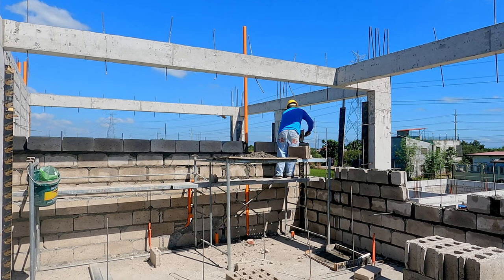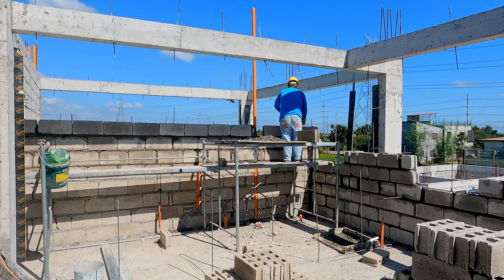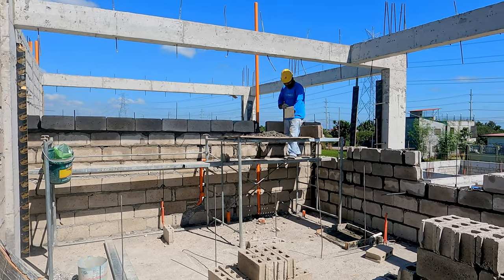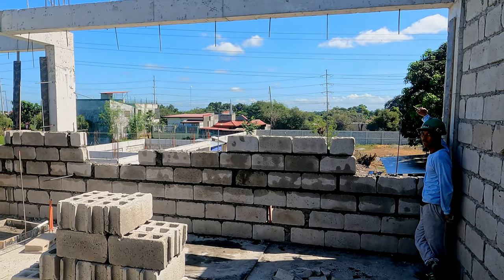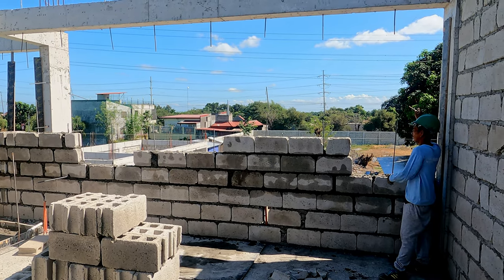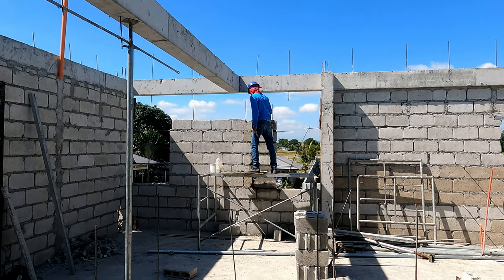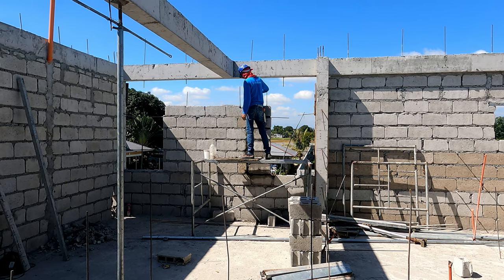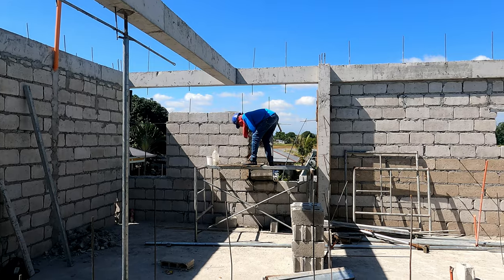Back up in Ronwell and JR's room, the room that when they come and stay, this will be theirs to share, they've done all the walls. Much more progress here and along the front. JR's just getting a bit of a breather out of the hot sun. It is a hot day today. And Richard, one of the two Richards, has now started to frame in two windows on this wall where previously we only had one.